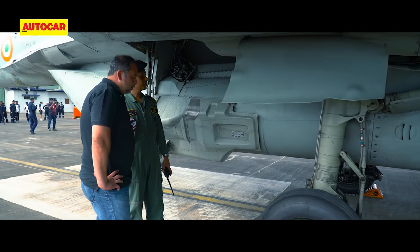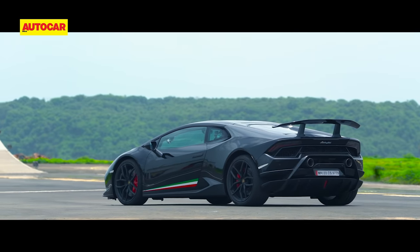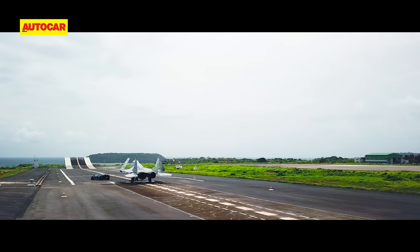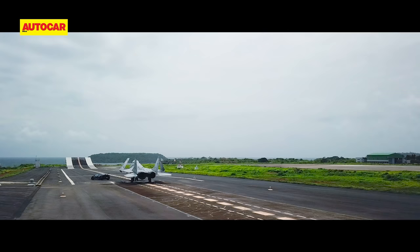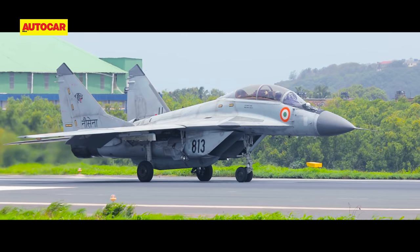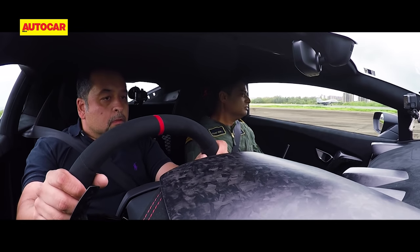Now, ideally, it would have been perfect to run the aircraft and the car on the Indian Navy's shore-based test facility, where the Navy has built a replica of an aircraft carrier on the ground. But while the MiG can get onto the ramp and exit into the blue, there's no space for the car to have a free run. As a result, we decide to use the main runway and a parallel taxiway. But here too, there are a few difficulties.